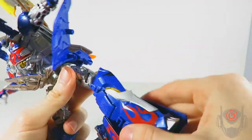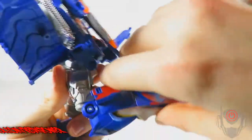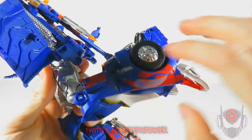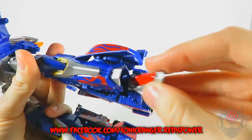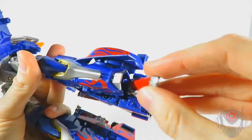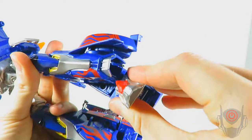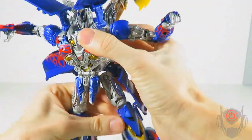Optimus Prime has a swivel joint above his knee to make up for the thigh joint. He also has single jointed knees that get 90 degrees of play. And the last portion of articulation comes at the feet with a hinge joint to allow up and down movement there. And there's also an ankle rocker pivot, which is always a plus. So yeah, Optimus Prime is loaded with articulation.